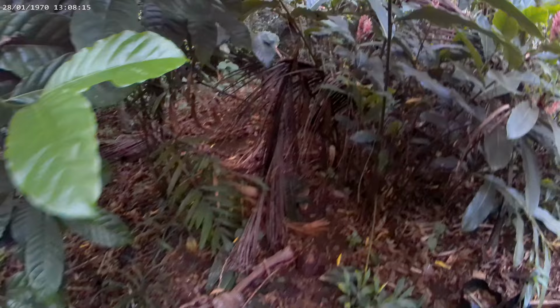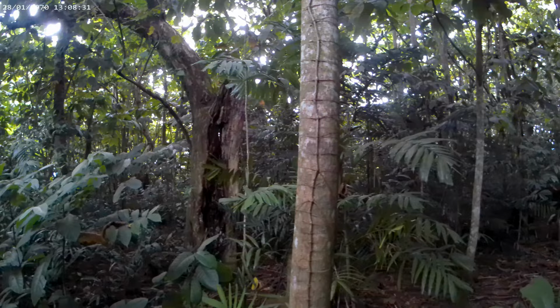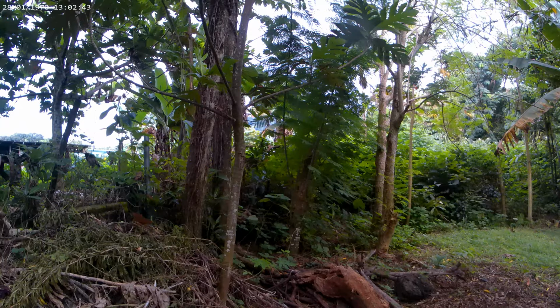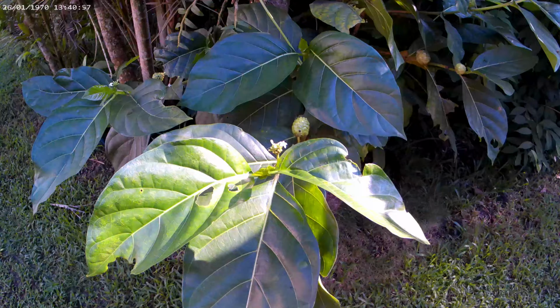Now, these grounds go all the way down to a valley where there's a river. The river is no longer running as much as it used to. There's a dam up there, there's water shortages, so the land has changed a lot. When we lived there, we had fruit galore, but Cyclone Evan, and the other cyclone more recently, made it so that most of the fruit that was there is no longer there, and we have to restart again from the beginning.